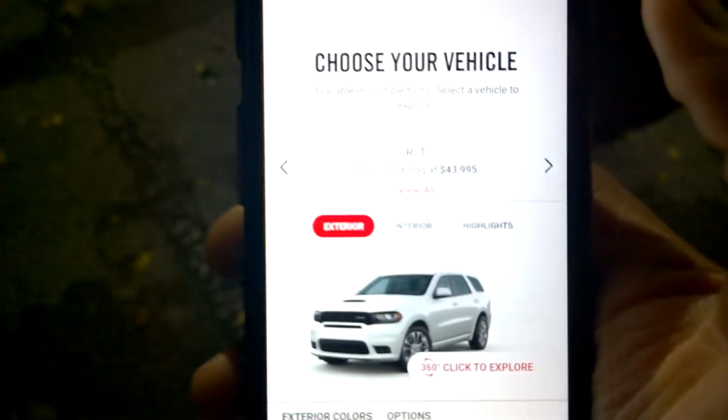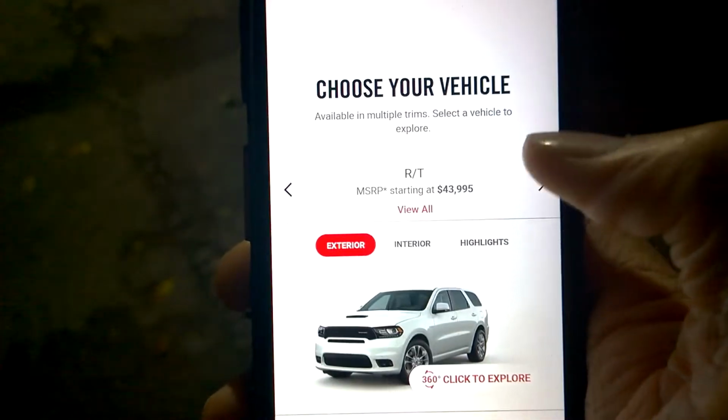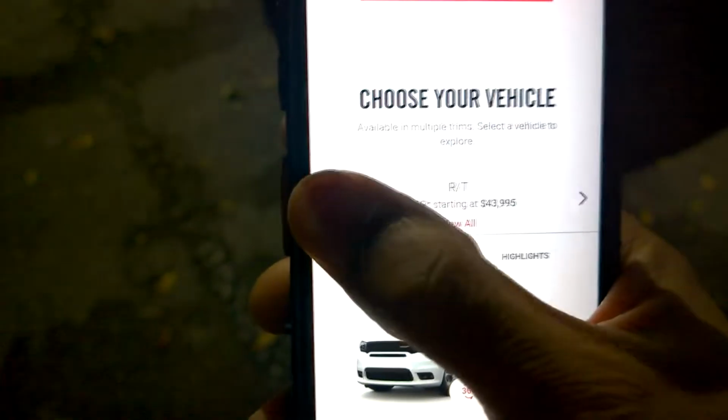So this is what we have right here. This is the RT. Let's see if you can see it. So this is exactly what I have right now. This one starts at $43,000. That's your starting price, before the options and stuff like that.